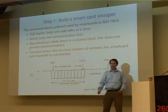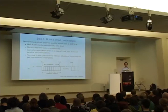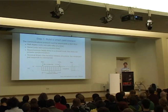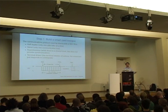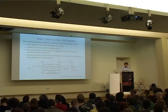Like most ISO standards, ISO 7816 is filled with a ridiculously large number of options, mainly because they couldn't make people decide on one of several completely adequate choices. So sometimes a high means binary 1, sometimes it means low. Sometimes you send the first bit first, sometimes you send the most significant bit first, sometimes the last bit. There are 6 different ways of encoding integers in this protocol for no good reason at all. So it's painful to work with, but that is what I'm essentially going to work with for the moment.